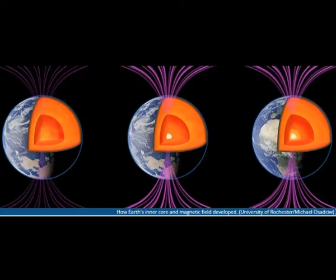Geophysicist John Tarduno, University of Rochester, New York, says, "The inner core is tremendously important. Right before the inner core started to grow, the magnetic field was at the point of collapse, but as soon as the inner core started to grow, the field was regenerated."